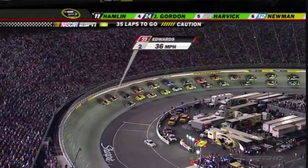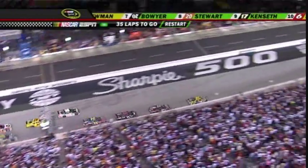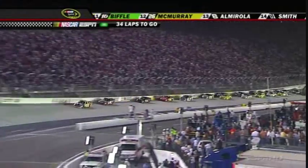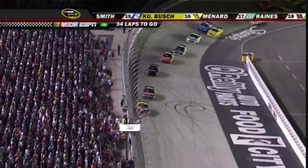34 to go this time. Pace car pulls away. Let's see if Carl can stay right on the rear deck of that Toyota. The lap cars weren't a factor as they got through that. That's what you really want on the restarts here, to be able to get down into that corner. Now we'll see. Carl goes in a little bit higher, trying to get that run off the corner, get back to the bumper of this 18.